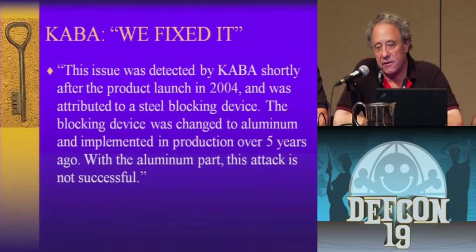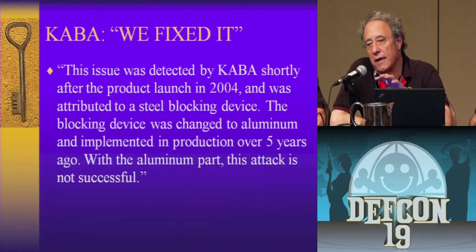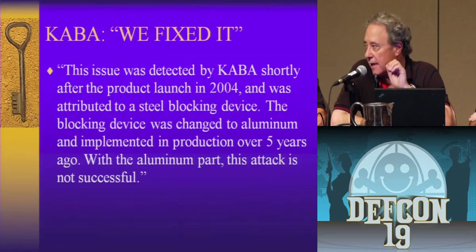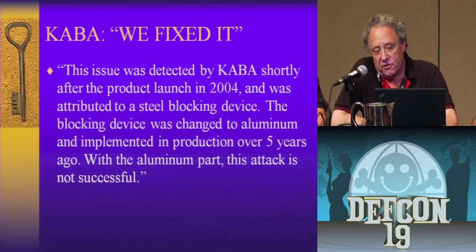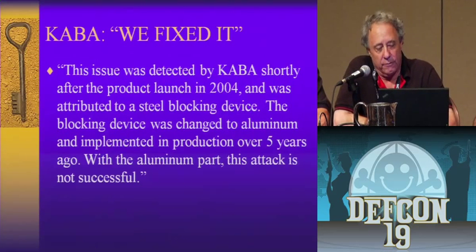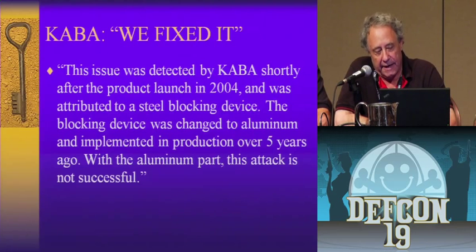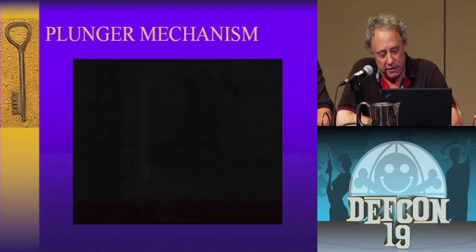So Kaba basically said as far as wrapping, hey, we fixed it. And we need to tell you, it depends on what kind of door these locks are mounted on and what kind of timing and forces applied to wrap it open. Sometimes you can do it, sometimes you can't. It's not a 100% threat. But here's what Kaba said. This issue was detected by Kaba shortly after the product launch in 2004 and was attributed to a steel blocking device. The blocking device was changed to aluminum and implemented in production over 5 years ago. With the aluminum part, this attack is not successful.